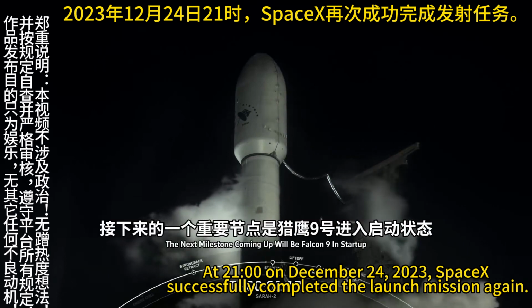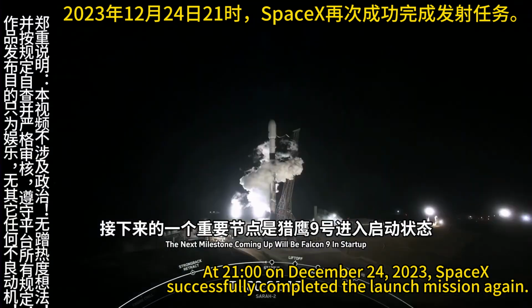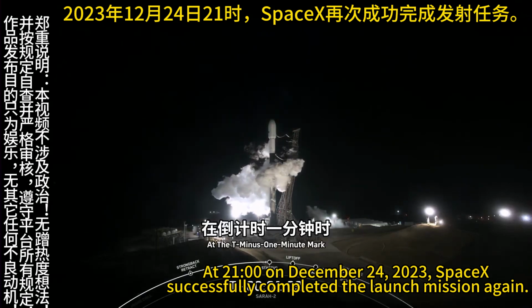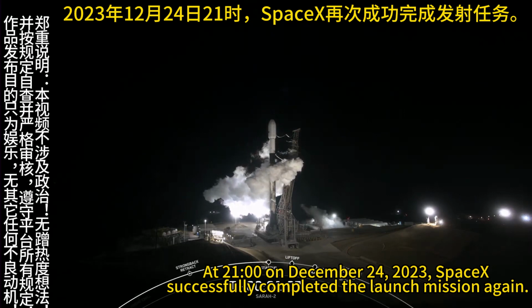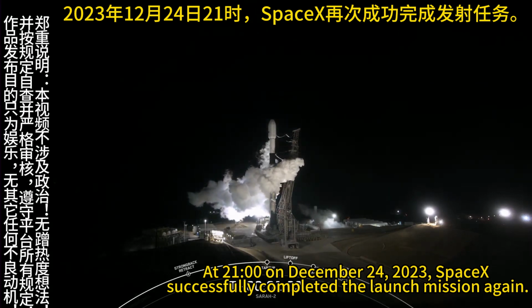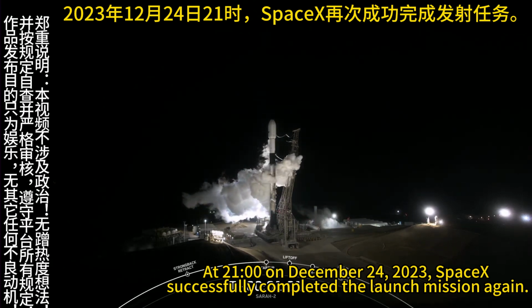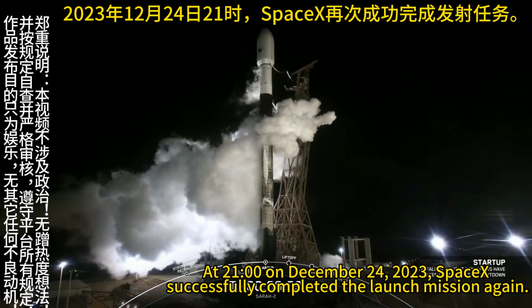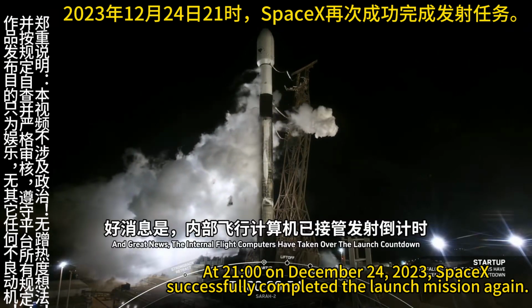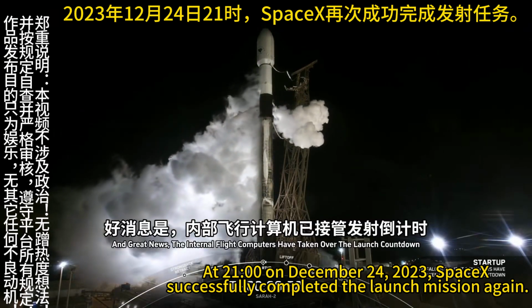The next milestone coming up will be Falcon 9 in startup, and stage 1 and stage 2 will also begin to pressurize for launch at the T-minus 1 minute mark. Falcon 9 is in startup. And great news, the internal flight computers have taken over the launch countdown.